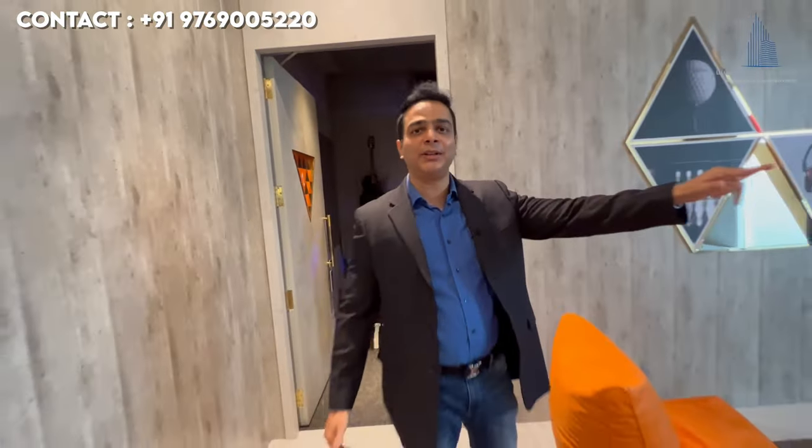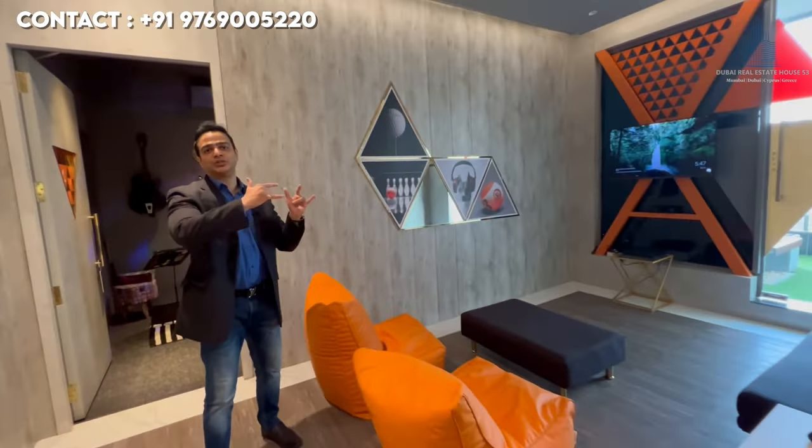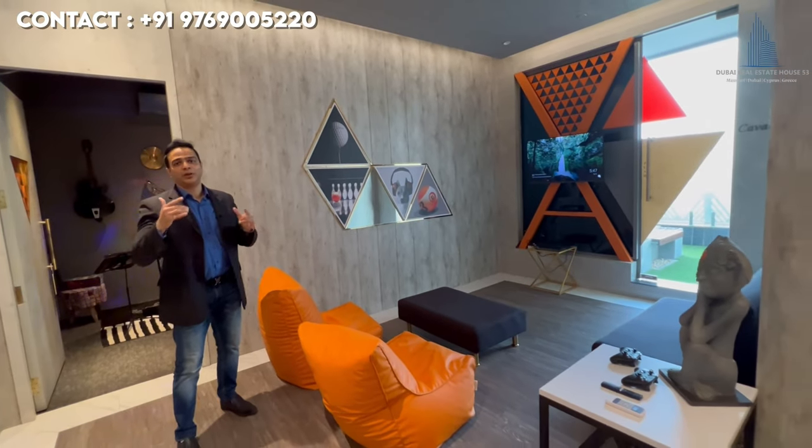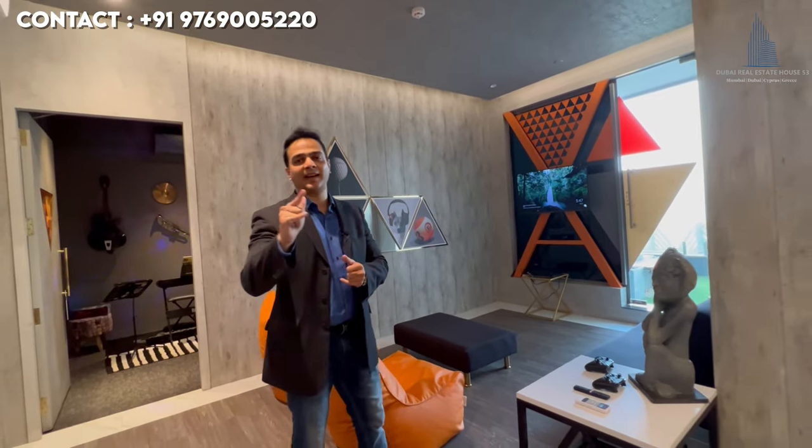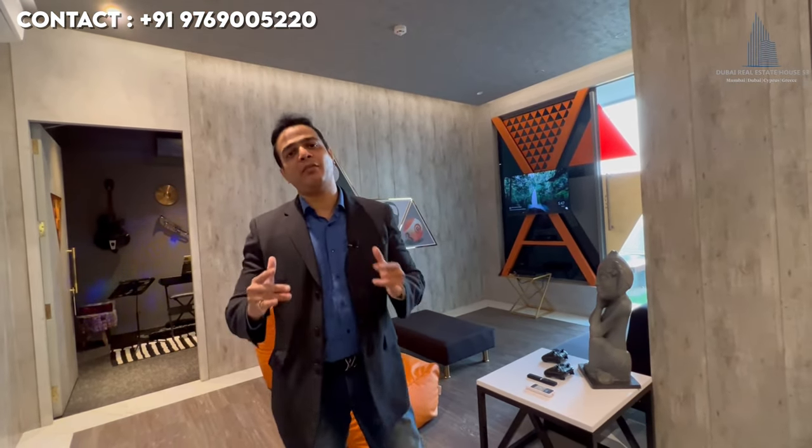Yeah, and again, these are the greens that I mentioned. We have three sections of the greens where you get your pets, you sit in the outdoor, you want to unwind yourself, breathe some great oxygen. It's fantastic. So guys, this is the level 5, which offers you a host of amenities and facilities. I'll take you forward to the other levels and show you what we have in store for you.